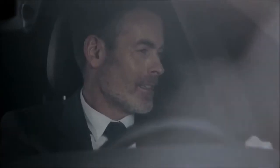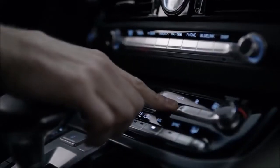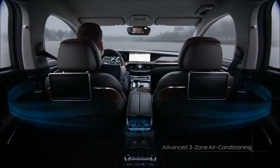G90 constantly monitors your cabin environment. Even when air conditioning is switched off, the temperature, humidity, and carbon dioxide levels are monitored in real time to prevent fogging and keep the air fresh.